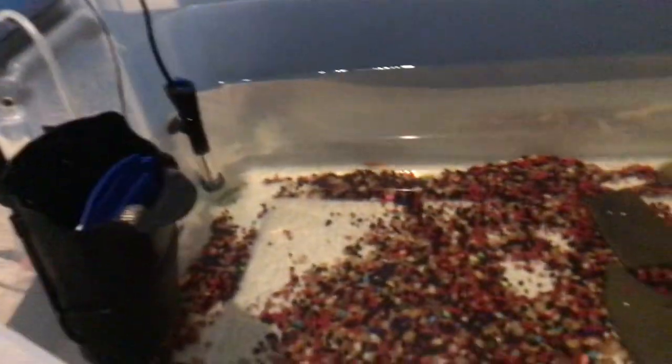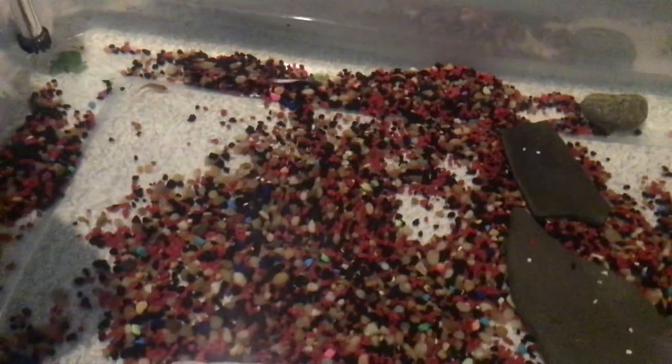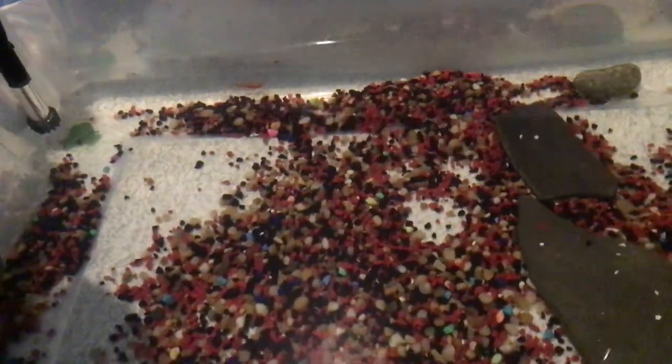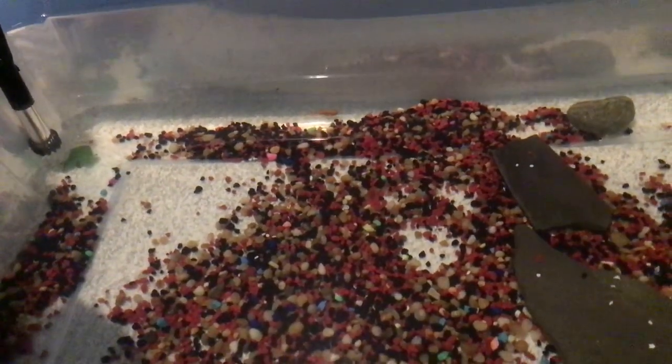Currently, I have him in a 55. But there's like 40 gallons in here right now. I need to refill this tank again. Water's been draining. If he doesn't eat in a few minutes, I'm just gonna stop, and he's probably just gonna eat alone. I don't think he likes to eat in front of people. He's not used to it yet.